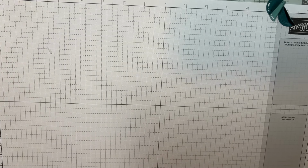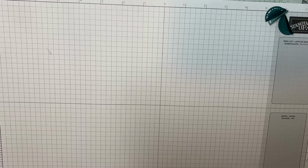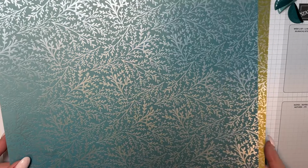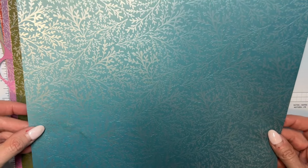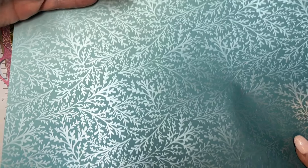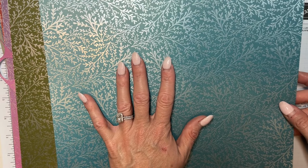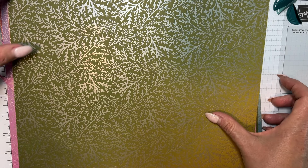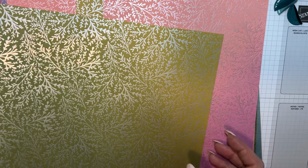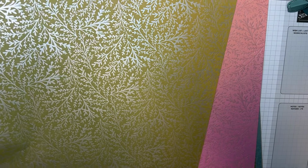All right, so as you can see, I did use a bit of designer series paper, and that is this one. It is called Thoughtful Designs. This is in the new catalog. It is gorgeous variegated paper. It's hard to see on camera, but it kind of goes from light to dark, even though you're like, Amy, you're just moving it. But I promise you, it is variegated and it is lovely. And I'll be honest, I think it fits almost every single color in our collection. You can really see it here. Let me see if I can put that light on there. See how that goes light to dark?